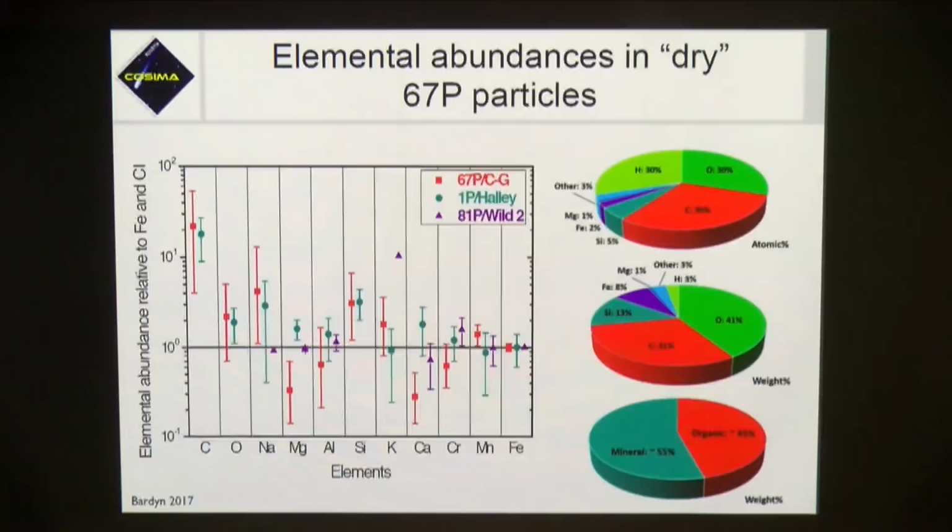If we now compare to the dust that has been published by Bardyn in 2017, it's our comet, Halley and Wild 2. They are very much alike. There is no big surprise here. But if you look at this here, the atomic number is evenly distributed between C, O, and H. The weight is mostly in the O and in the C, and there is some silicon.